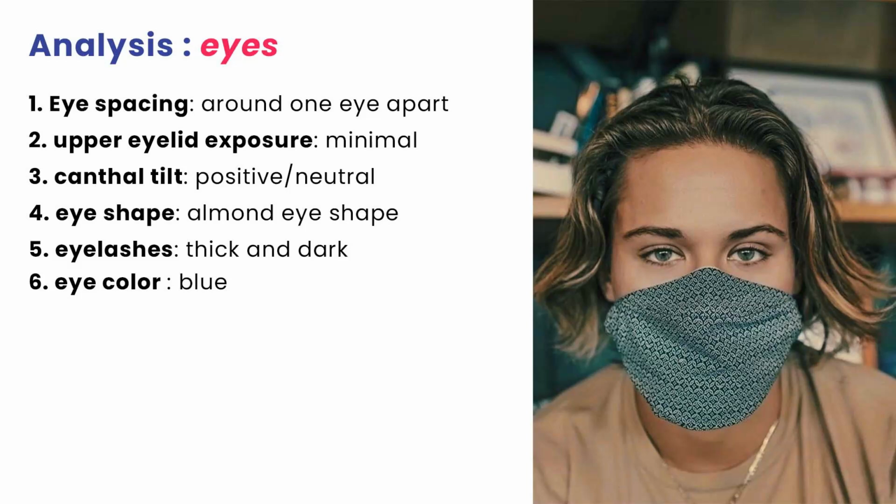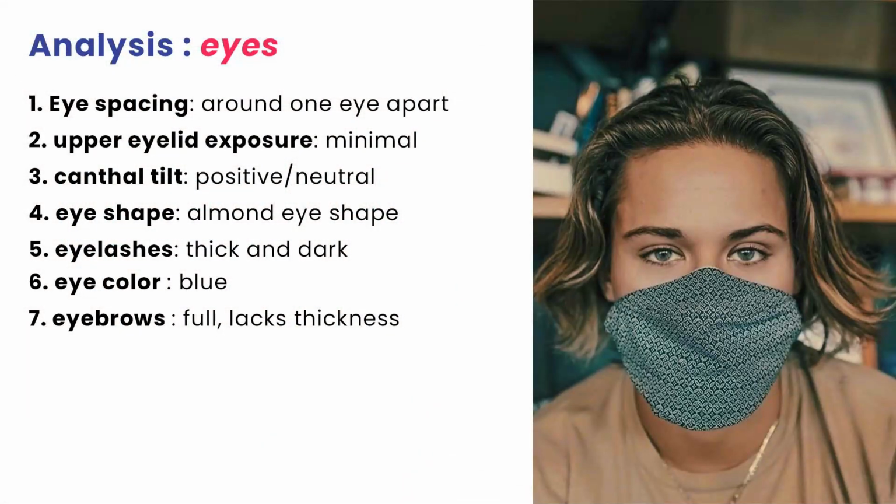The eyebrows also soften the face and give it a pretty feminine look. If I show you, for example, here the eyebrows of Shannon Pry, they are full, thick and elongated, which gives off a strong masculine look. But for Alex, the eyebrows are full, yes, but they lack that thickness that Sean's eyebrows have. They look too done and too sharp. Maybe he does his eyebrows on purpose.